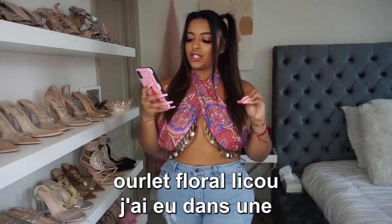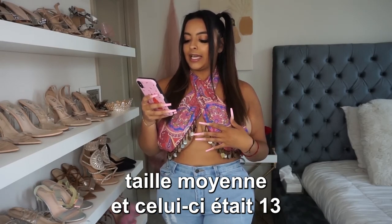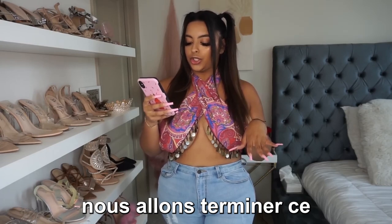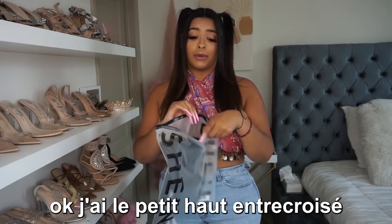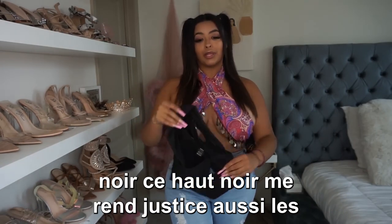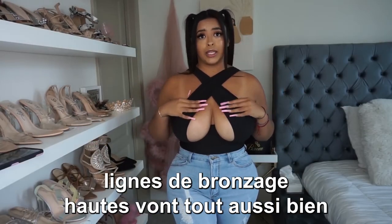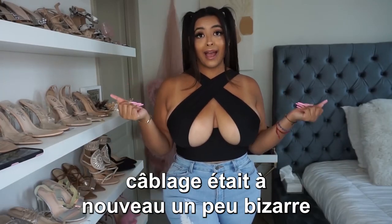Okay, so this one is called the Shein French Hem Floral Halter Top. I got it in a size medium, and this one was $13. We are gonna end this haul on a good note, okay? I got the little crisscross top also in a black because you know what? You can never go wrong with black. This black top is getting justice for me. Also, high tan lines. Fits just as nicely as my lavender one.